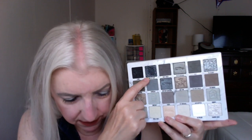So let's just start off with Hearse up here, and then we'll go across. They describe Hearse as a pitch black matte. Well, yeah, that one definitely. And then next is Angel of Death. This is a black with silver reflex, and it's a metallic. Yep, I'd go along with that one.